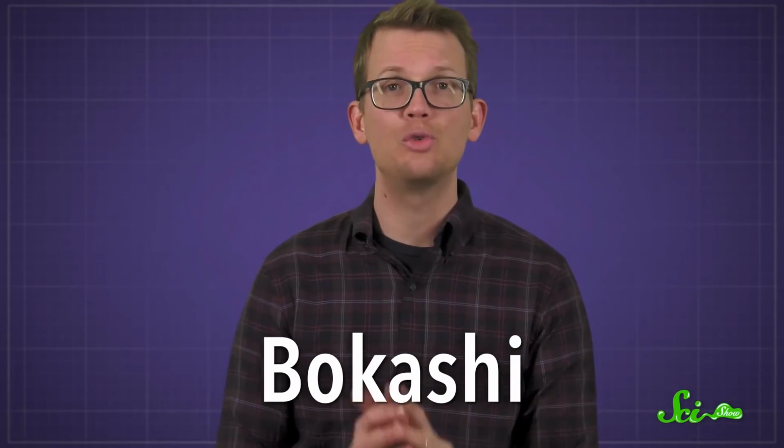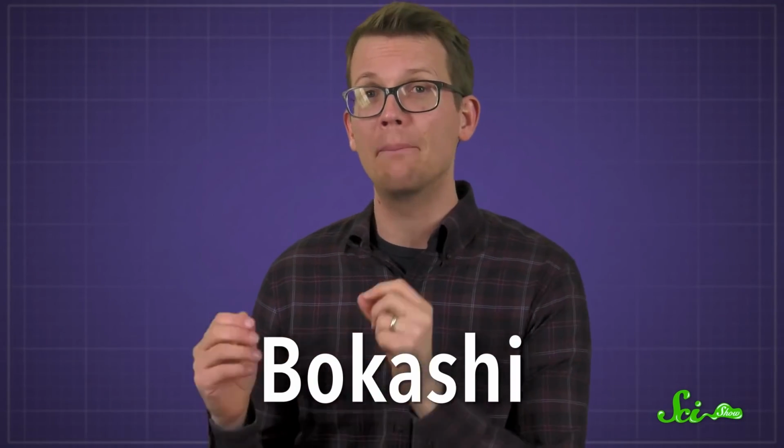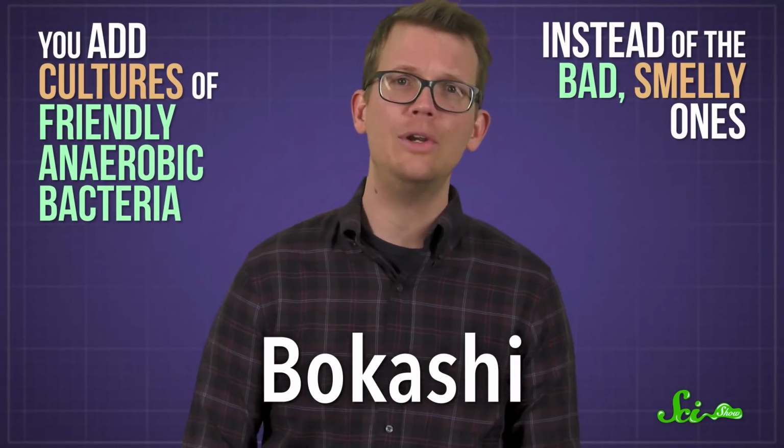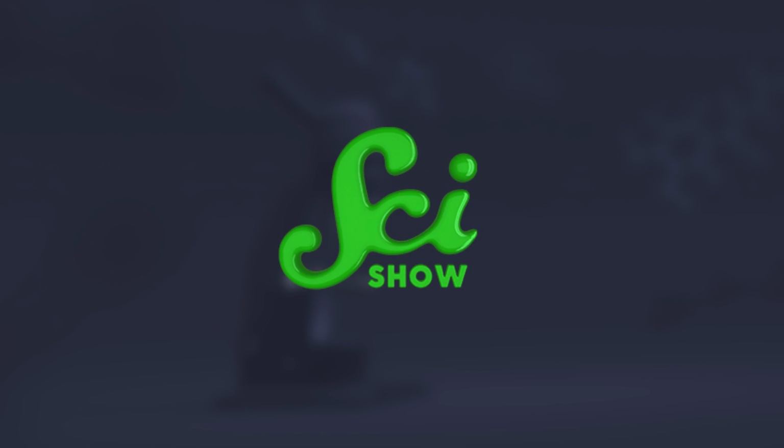And if you really want to compost meat at home, you could plan ahead. One way is to use a method known as Bokashi, which relies on anaerobic processes on purpose. Basically, you add cultures of friendly anaerobic bacteria instead of the bad smelly ones. Once things like meat scraps have been treated with the Bokashi method, they can be added to a compost pile with less risk of the whole thing going stinky. So just because your municipal compost service won't take meat, that doesn't mean it can't be composted. You just have to know how to rein in your bacterial buddies.